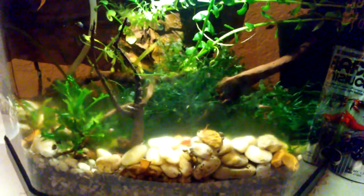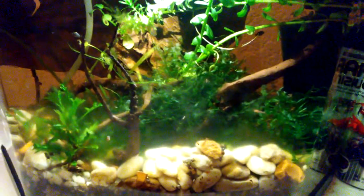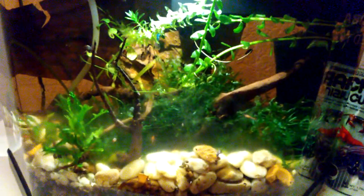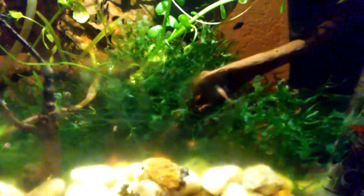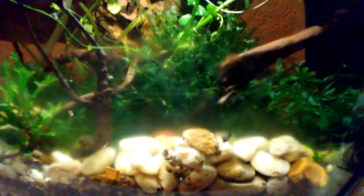So, along with my plan to, once I got the population growing enough in here that I can move some shrimp to my other tanks, I was also planning on moving some endlers in here. So now that the population is growing, that's going to happen soon.